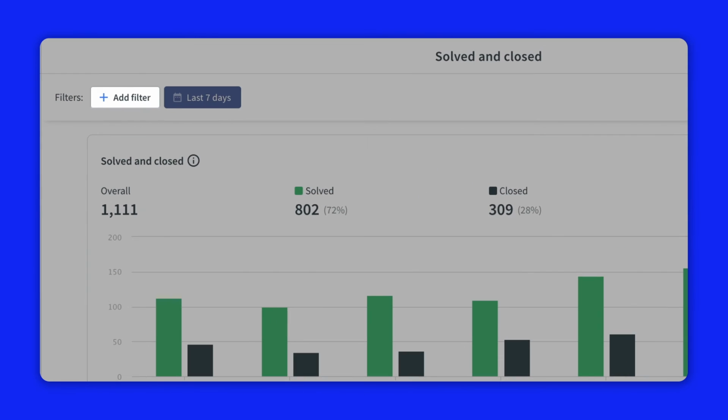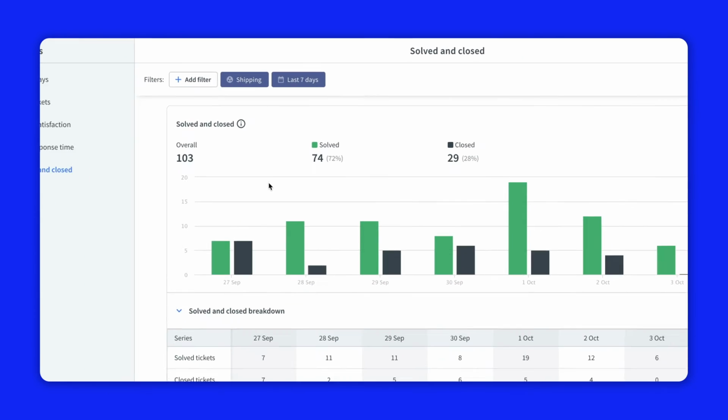Filter to narrow down the results for any report. Changing filters gives you many opportunities to collect and analyze more contextual data.